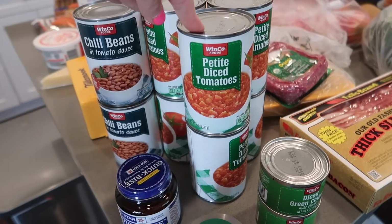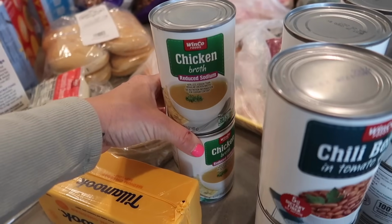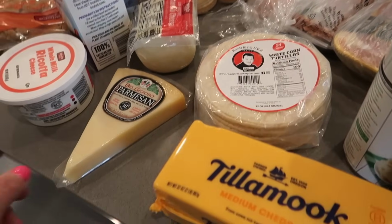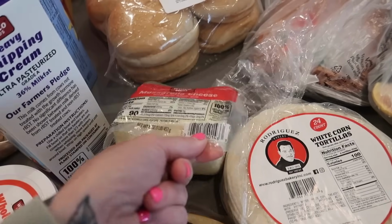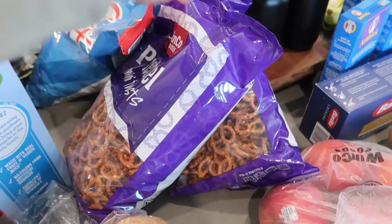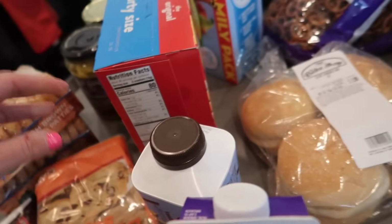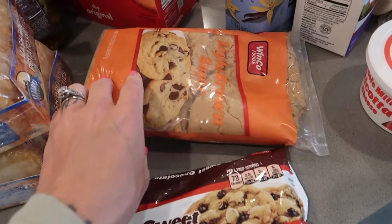6 cans of petite diced tomatoes, 2 cans of chili beans, 2 cans of chicken broth, a block of cheddar cheese, white corn tortillas, these are also local, Parmesan cheese, mozzarella cheese, sesame hamburger buns, 2 bags of pretzels, ricotta cheese, heavy whipping cream, coffee creamer, chocolate chips, 4 cookies, light brown sugar for cookies.